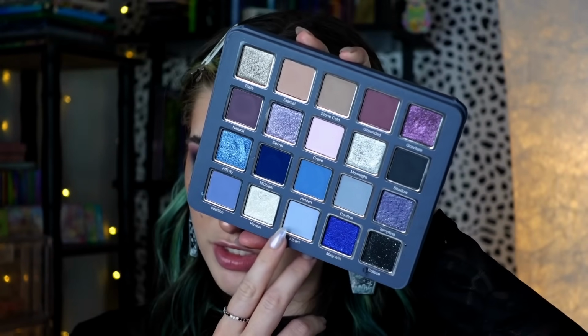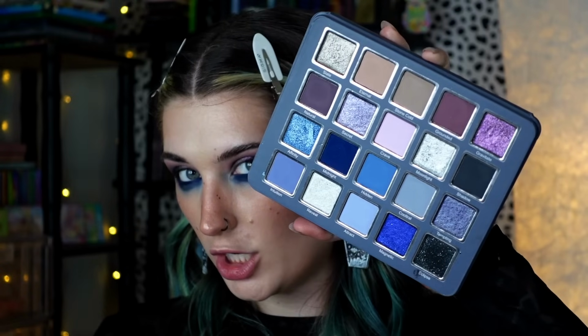I feel like I kind of want to use Artifact a little bit in my inner corner. I don't know why. I'm just kind of feeling this. I'm positive I'm going to top something sparkly over it. But I don't know. Something about this soft lavender periwinkle is just really cute. I will just softly blend the edges of that just a tiny bit.